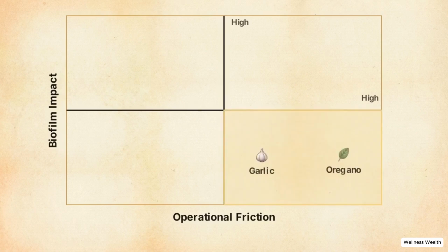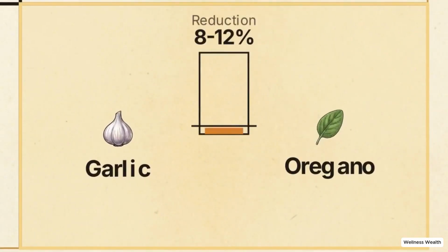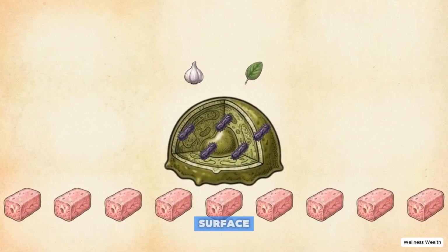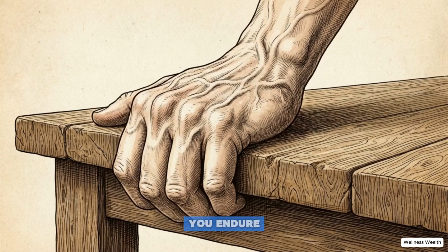Looking at the bottom right quadrant, we see oregano oil and raw garlic. Both have a strong reputation, but clinical trials show they only reduce harmful surface-level bacteria by 8 to 12%. They barely scratch the surface, and they cannot penetrate the deeper biofilm colonies at all. The friction you endure for that minor benefit is severe.